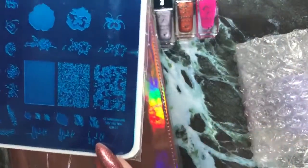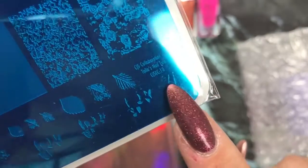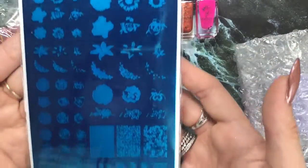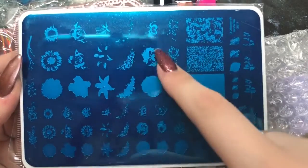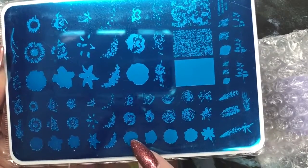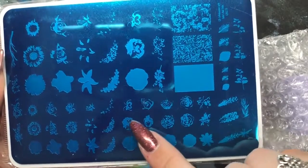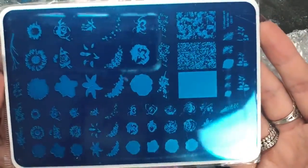Okay, and then I picked up this, the collaboration with Talia's Nail Tales. It's the LC13. She created this, and it's just full of flowers. Absolutely in love with this. She's got the big flowers and the small flowers for different size nails, so it's perfect for that. You'd stamp this one first with, say, your lightest colour or your darkest colour, whichever way you prefer. Then you go in with this design in a different colour and then this one, and it creates this layered effect. I haven't got any plates like that, so excited.